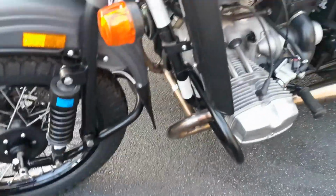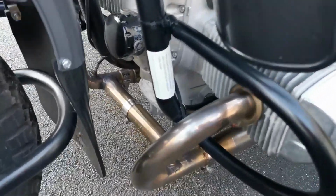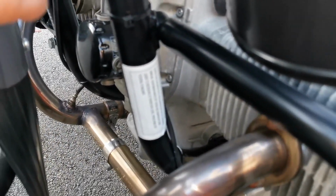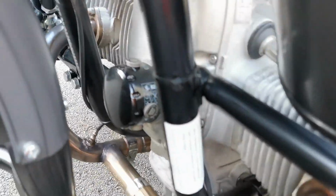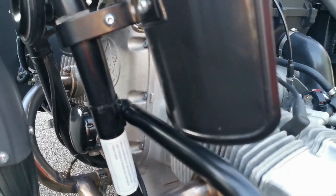So the original owner of this bike, only one owner of this bike. That's correct. I didn't even know, but they use the super magnets. Yep, we sell those, and that helps keep the particles stuck in the filter.